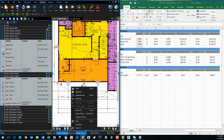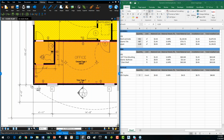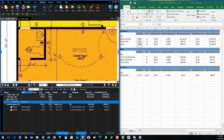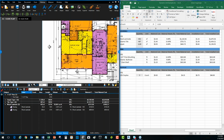So you can see that I was able to use my tool chest, right? And you see right here, it says trim type, right, with a question mark, right? So I can go in here and I can change that just using my markups list, right? I can go in and change that trim, right, and say, all right, let's change that from trim type 1, and let's call that 1.5 inch pine. Okay, right, so there you go. So I got that 1.5 inch pine.